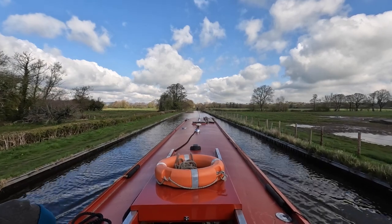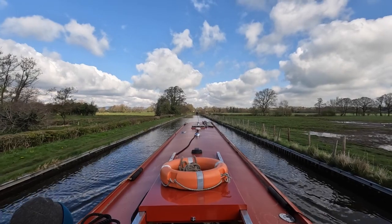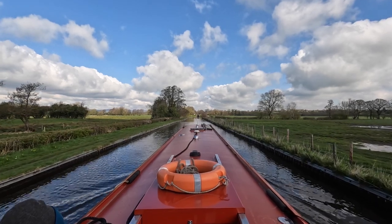Just approaching the first of the new Martin locks. There are just 2 locks that we have to go through before Llangollen. This one and another one soon afterwards.